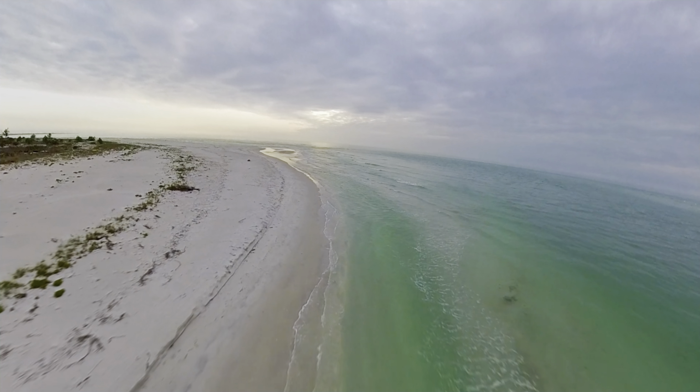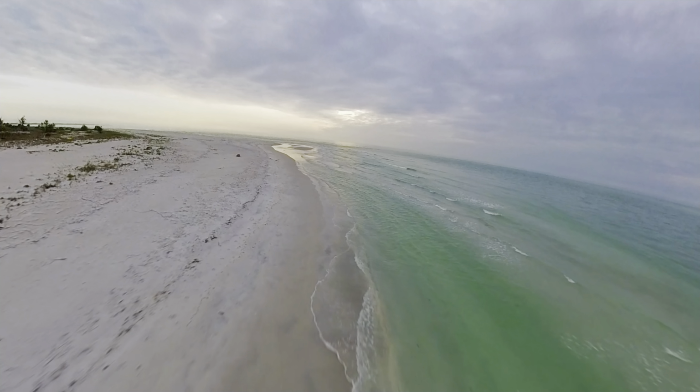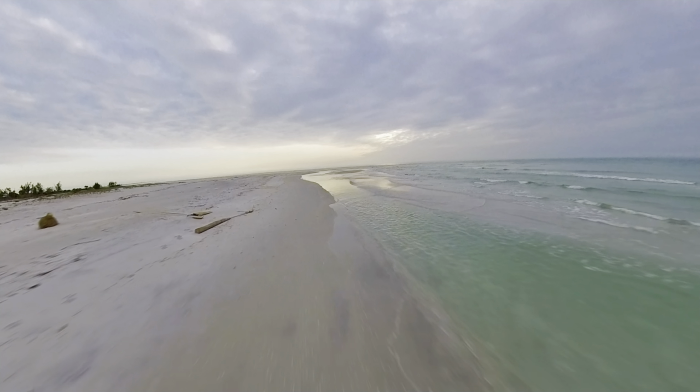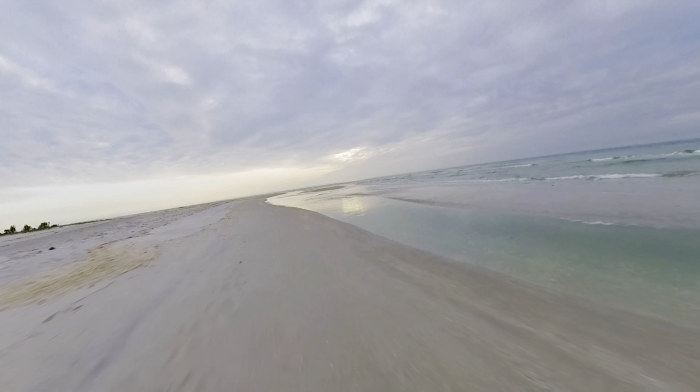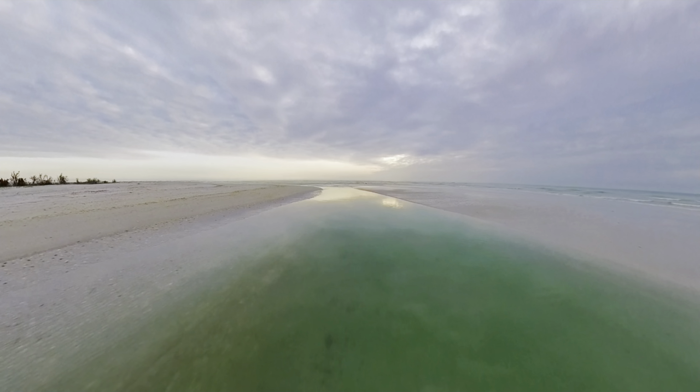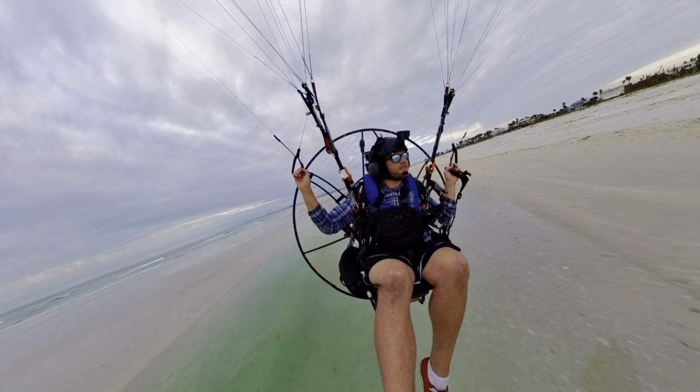Every once in a while, you'll get some sort of formation in the land or water, or a combination of those things. You end up with a really interesting track of land or edge of the water like this was, where you can just fly along and see some interesting things.